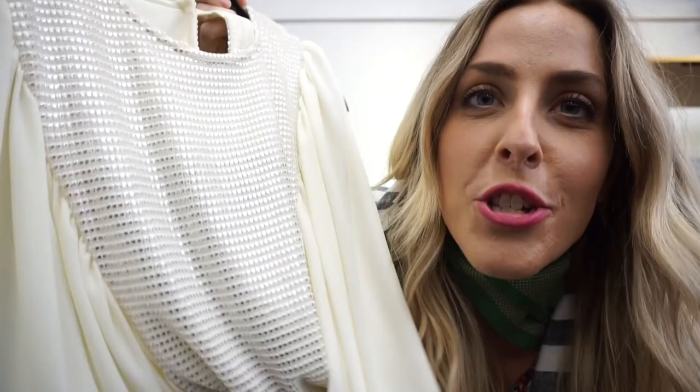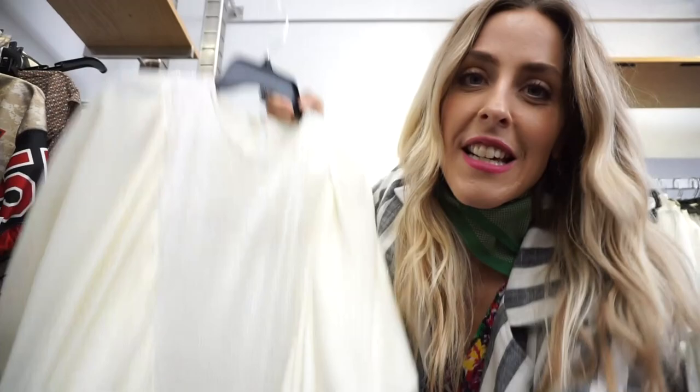I don't know if you can see how amazing this is, but it's got shiny metal detail, this really long little point. When I try it on, you guys are gonna see, it's amazing. Okay, just found two other pieces, maybe for the casual look, I'm not sure.